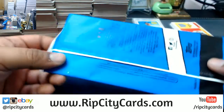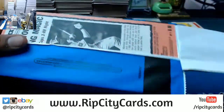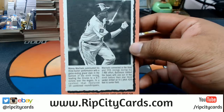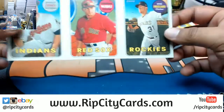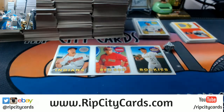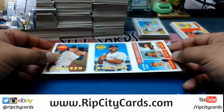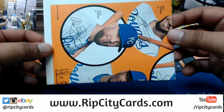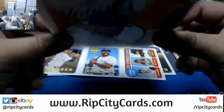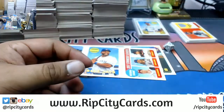All right, let's see what's in these box toppers here. All right, so we have the Orioles on the back, Indians, Red Sox, Rockies in the front. So, got to random that. And what's in this other box topper here? Cody Bellinger, Dodgers in the back, Yankees, Blue Jays, and then three teams here on the right. We also had a poster, which is number 13 out of 30 for the Royals. All right, pretty cool. I'm not going to take it all apart, but Royals getting in a poster, which is pretty cool.